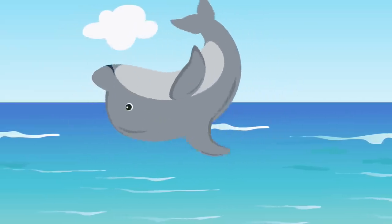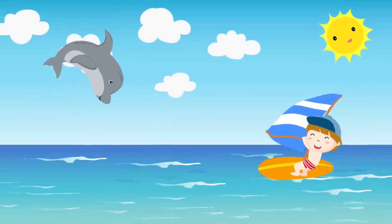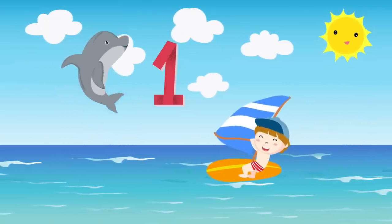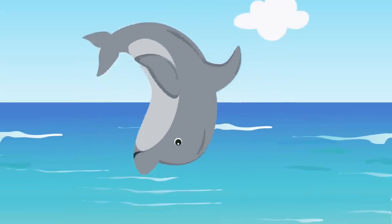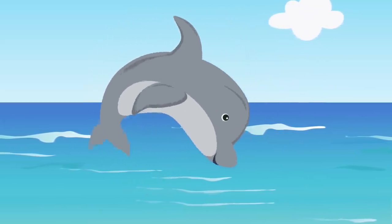The dolphin. How many dolphins can you see? One dolphin. What color is the dolphin? The dolphin is gray.